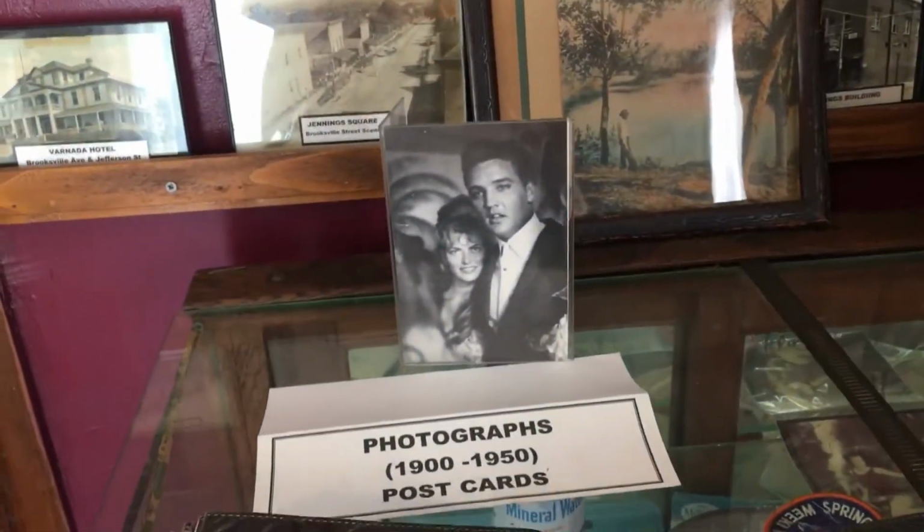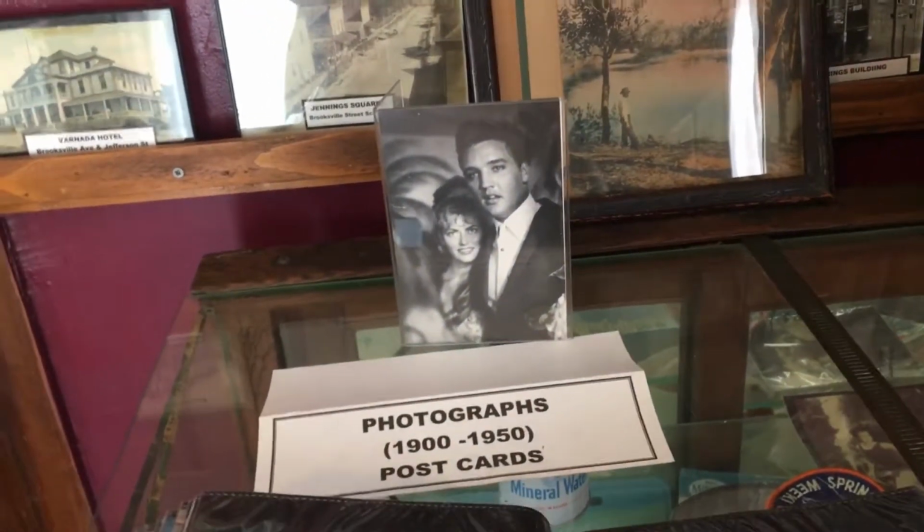And see, Elvis went to Wikiwachi. They also say that he ate at Coney Island, the little food place. I see that bulletin board every time I go up.